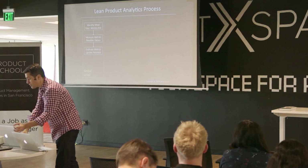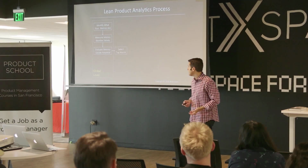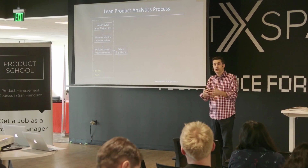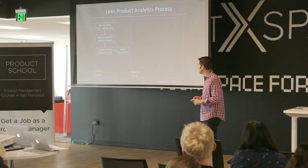And so what you want to do is look across those and figure out which one has the biggest upside potential. Once you identify that metric, then you're going to select that metric and focus on working on that metric. And we're going to go into a metric-specific optimization loop now, right, for that metric.